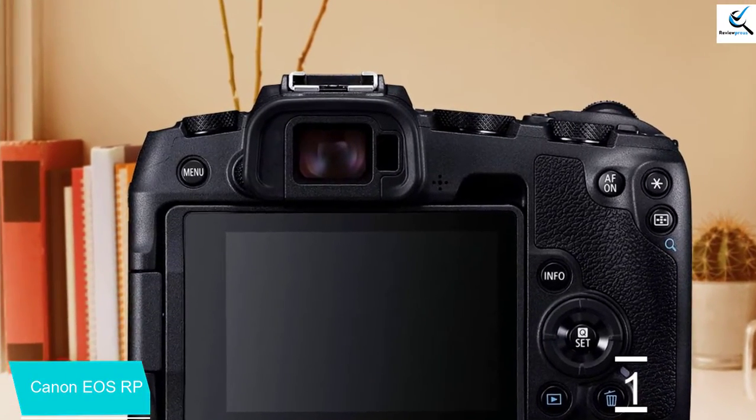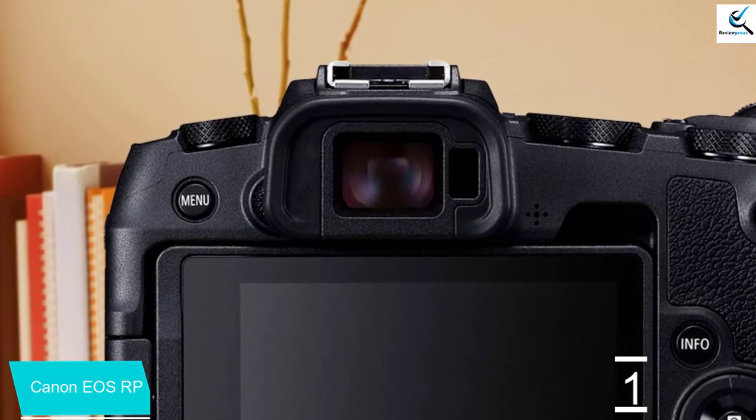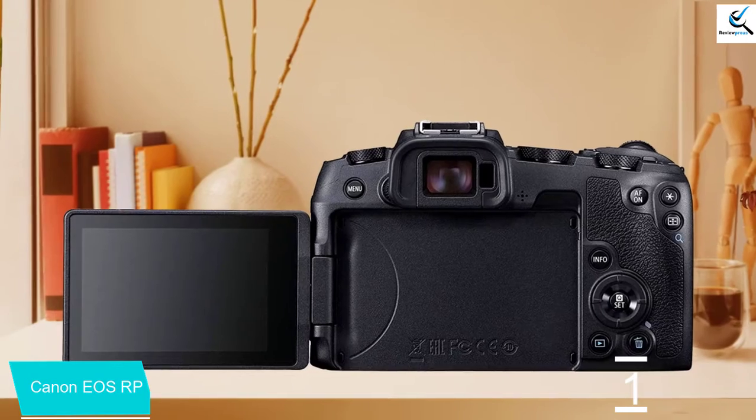Something else to consider is that most of the RF mount lenses are quite large and heavy, which makes the RP a lot less compact. Straight out of the camera JPEGs look very good, especially in terms of color, though raw images are noisier than the competition.